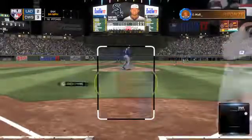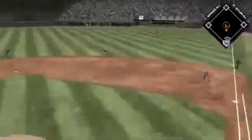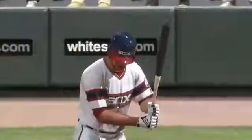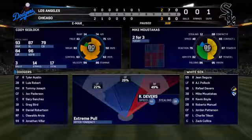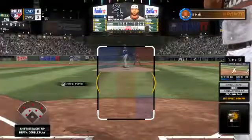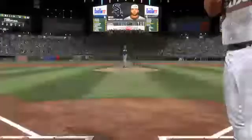And that misses inside. 1-0. 3 runs, 7 hits, and no errors so far for the White Sox. Hit out towards second. Throw not in time, and he beats it out for his 3rd hit tonight. Coming to the plate now, Mike Moustakas. Open stance by Moustakas, and now the pitch. And he takes ball 1.